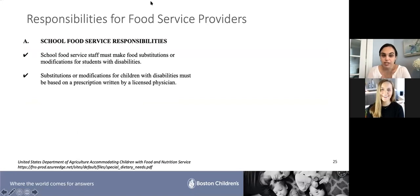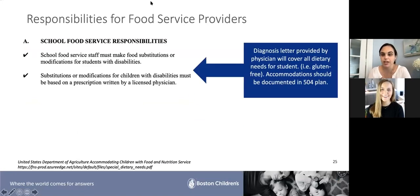The substitutions and modifications for these meals have to be documented by a physician. So before you provide a gluten-free meal, you should have a diagnosis letter sent from the child's physician that covers all of their dietary needs. When a child at Boston Children's is diagnosed, they're given a diagnosis letter from the physician that explains they were diagnosed with celiac disease and that they need a gluten-free diet. And then we would expect that those accommodations would be documented within a 504 plan.